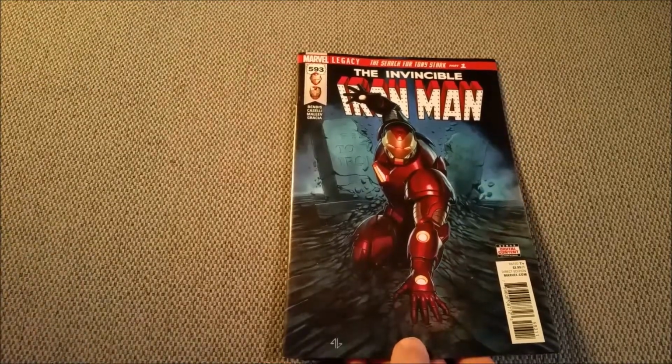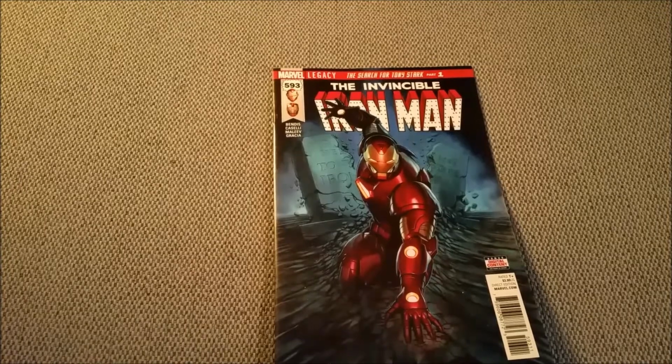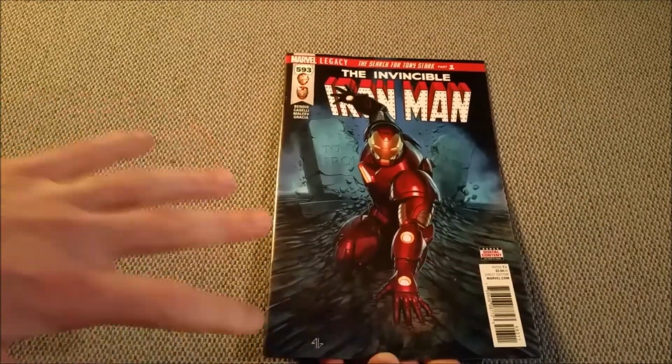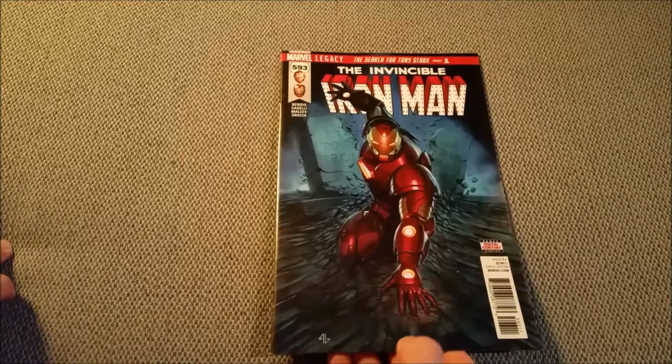It looks like they are going that way, and now that Bendis has left Marvel, not knowing too much of the details behind that, it's going to be interesting to see if they continue with this, or who gets to take over his writing in this series.